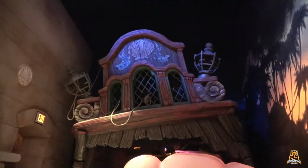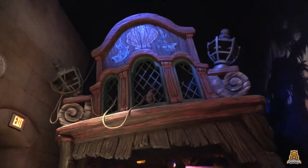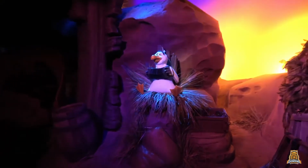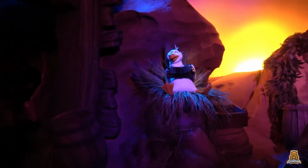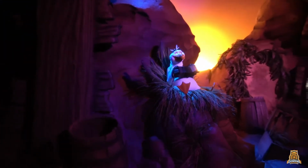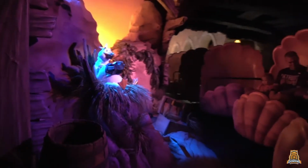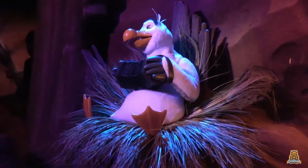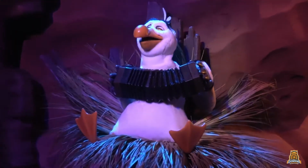Under the Sea, Journey of the Little Mermaid attraction is a dark Omnimover attraction at Magic Kingdom, opening as part of the Fantasyland expansion. The attraction is themed well, as it's bright and colourful, and appeals to its target audience, younger guests, taking them under the sea, through a slow-moving journey through the story of the Little Mermaid.